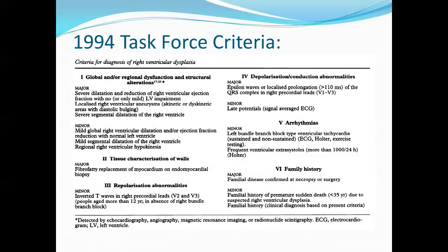And then there's major and minor criteria for each aspect. Tissue characterization was obviously something done on biopsy or after an autopsy, so basically fibrofatty replacement of the myocardium on biopsy. And then the repolarization and depolarization abnormalities. Those are mostly EKG findings.